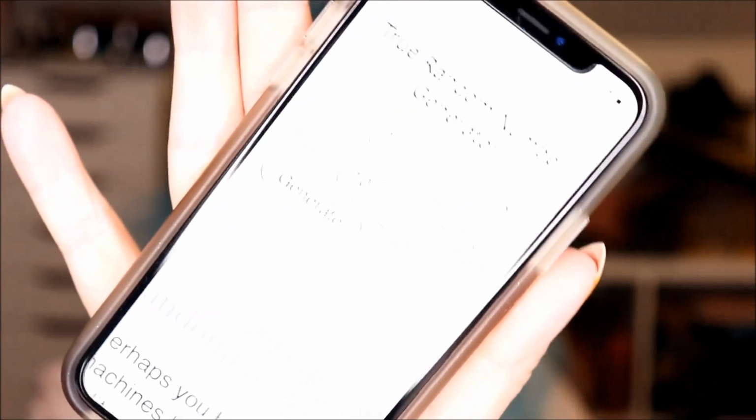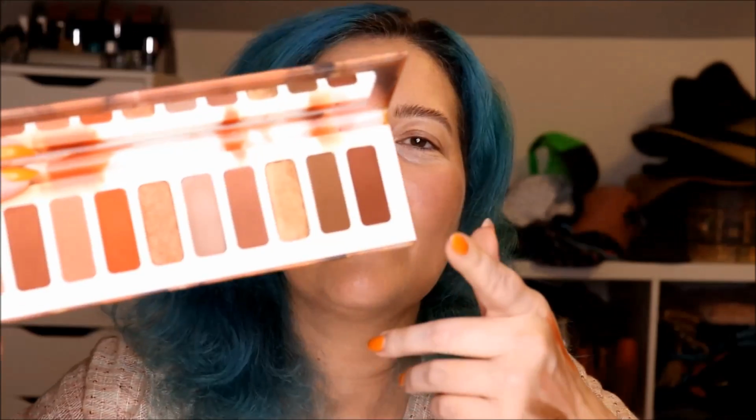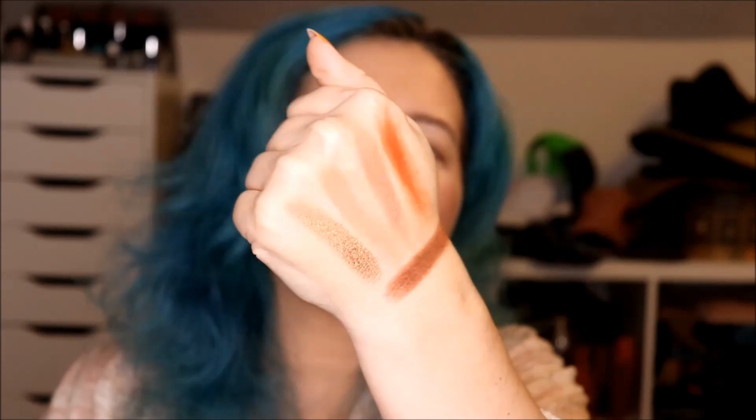Let's do one more. Let's make it 5. Why not? All right. What did we get? Come on. What'd I get? 10. Number 10 is this guy all the way over here on the end. That one is called Moonchild. There it is. These are the gorgeous colors that we have chosen. Let's get started. I'm excited.